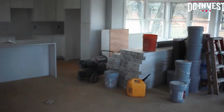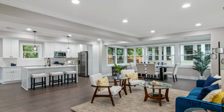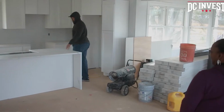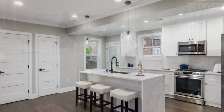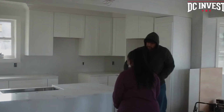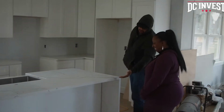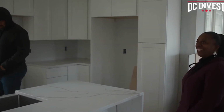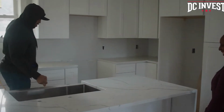So yeah, 021 22nd Street. This is a countertop you've been using in a lot of places. Okay, this is nice. On both sides, with the overhang. That's on point. So this one's going to be nice with the deep sink, undermount.